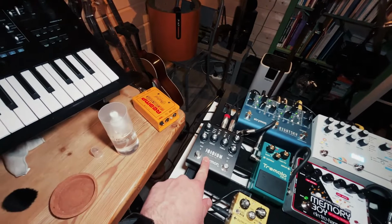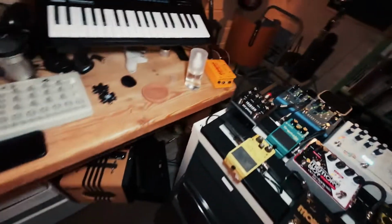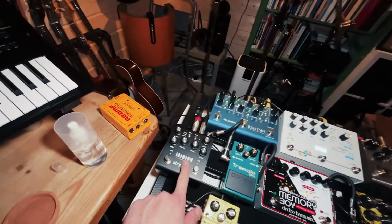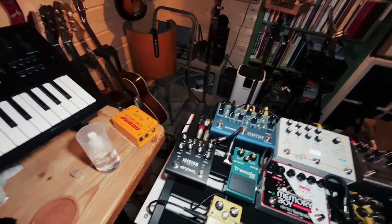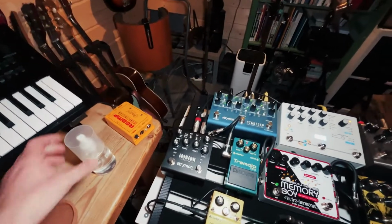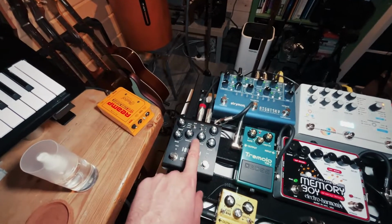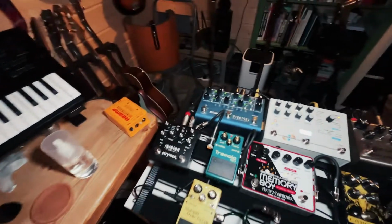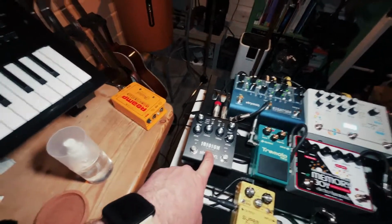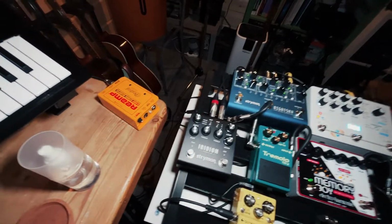The Strymon Iridium. I pretty much don't own any amp other than this one that I'm going to show you in a second. These are basically my virtual amps. I used to have a Line 6 Helix rack, but I downgraded to this one, and I like how this one sounds even better. So I'm very happy with the choice. It's sort of an impulse response based virtual amp in a box kind of thing.